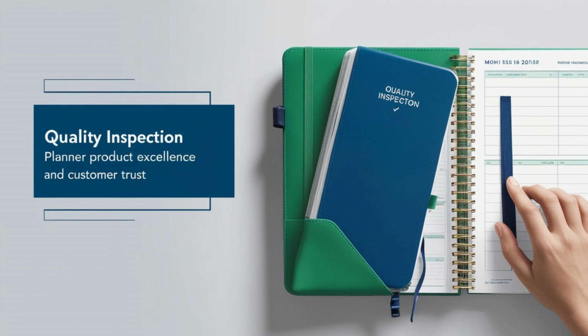Absolutely. So, we've talked about how the product looks. We've talked about the paper. Now let's get to how all these pages are actually put together to make a functional notebook. The binding. Yeah, the binding, exactly. So this binding quality inspection is tailored to each type of binding they use. Because different bindings can have different problems.